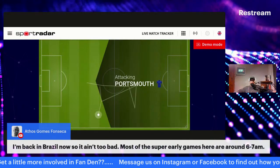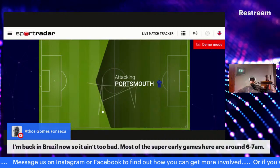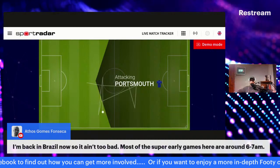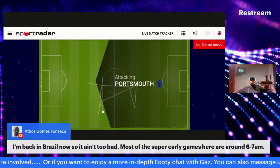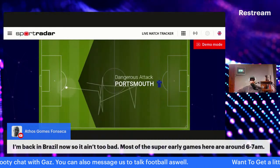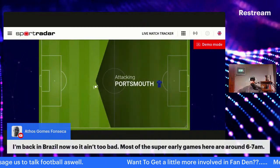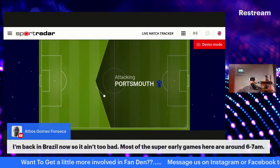Atos saying, I'm back in Brazil now, so it ain't too bad. Most of the super early games here are around 6, 7 a.m. That's not too bad, obviously, if you're getting up for work, but obviously not the best time to watch football if you're just getting up for work. But I suppose at least it's better than 3 or 4 o'clock in the morning.